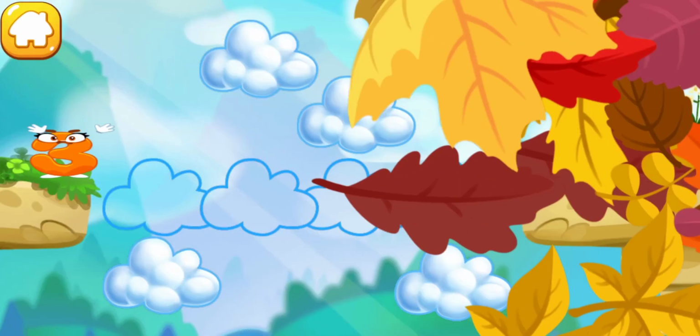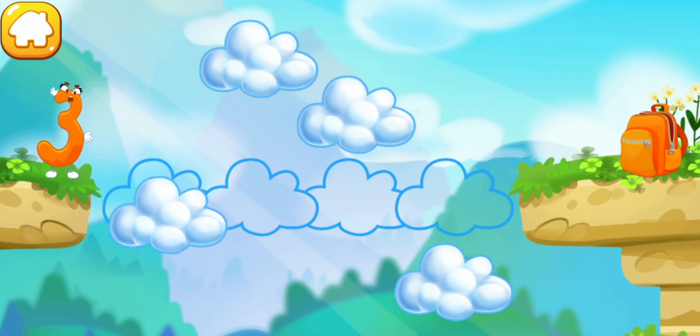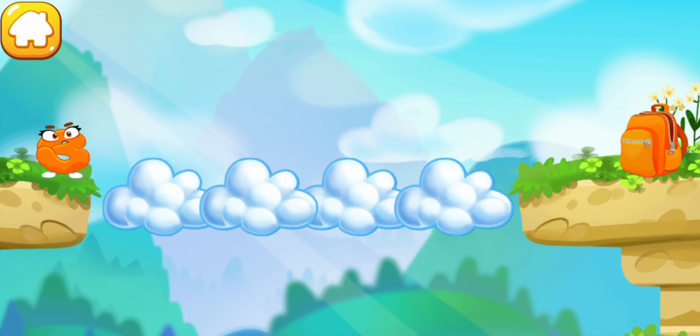Number 3 got to the other side of the abyss. Make a cloud road so the number can come to the backpack. Keep it up.